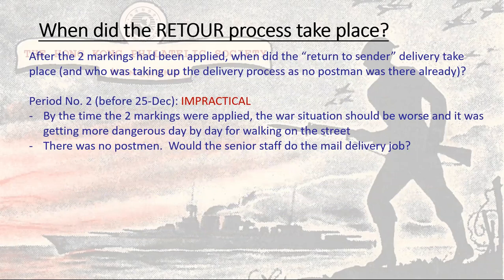One more question. When did the retour process take place? After the two markings had been applied, when did the return to sender process take place? And who was taking up the delivery process, as the local postman was there already? If we assume period number two, which is before 25th of December, my opinion is that it is impractical, because by the time the two markings were applied, the war situation should be very bad, and it was getting more dangerous day by day for anybody walking on the street. And on the other hand, there was no postman. Would the senior staff do the mail delivery job?